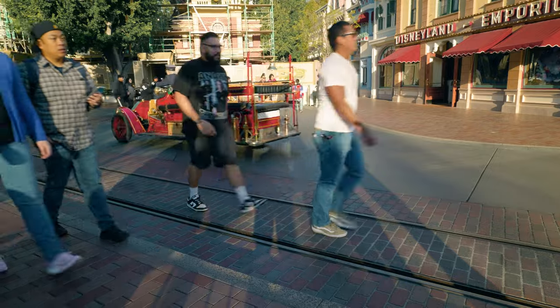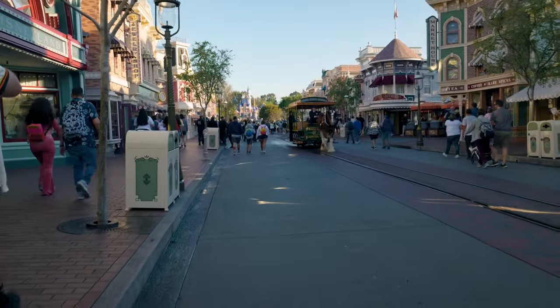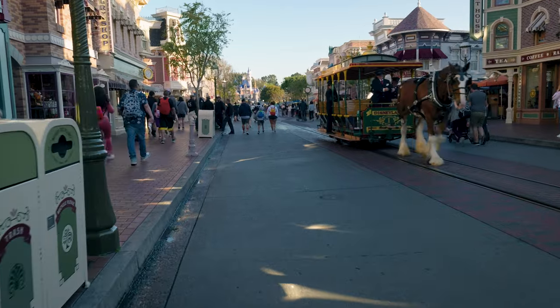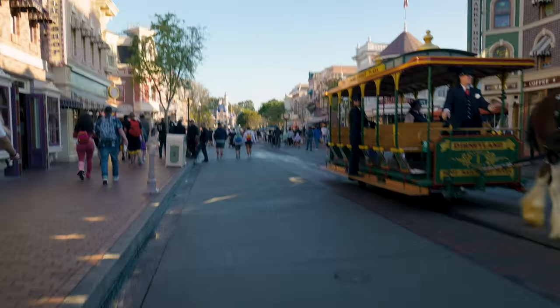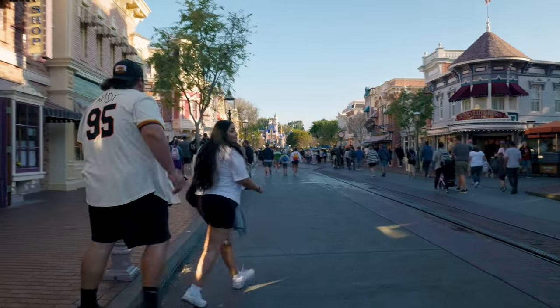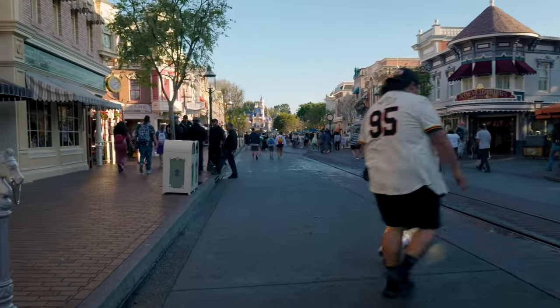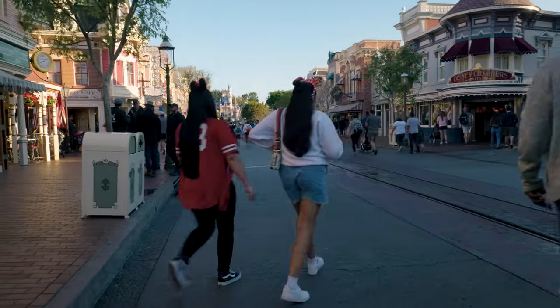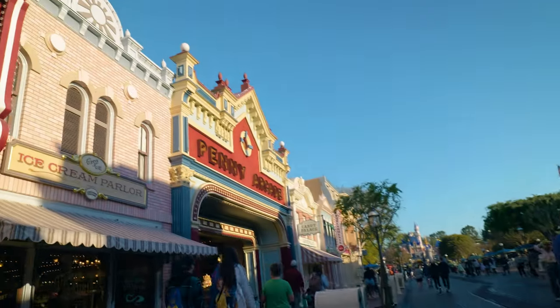Good morning. Welcome to Disneyland. This is our first time here. So this is going to be a little bit of our experience as we go through here. Obviously, because we're very much Disney World people that basically live in Disney World, we're going to be comparing a lot of what we see to Disney World, which I think is kind of fun and interesting. What drew us here in the first place was wanting to look at things that are the same but different.